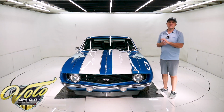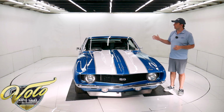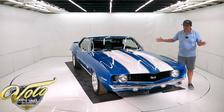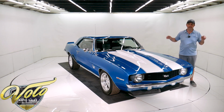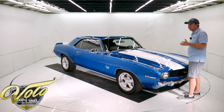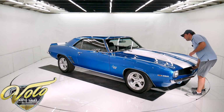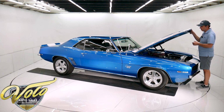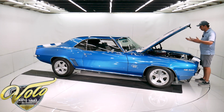The restoration was done in 2007. It has 5,900 miles since. I was actually shocked to read that. This car looks like it was just done. It's detailed, it's beautiful. When you open the hood, you can count. Do it as a joke. Whoever buys this car, open the hood and see if the person next to you says, wow. I bet you they will. Wow, that's just what comes to mind.